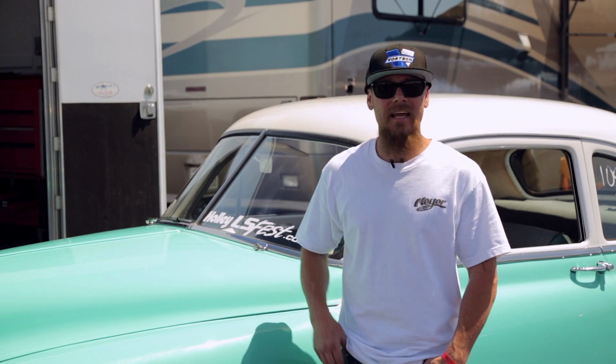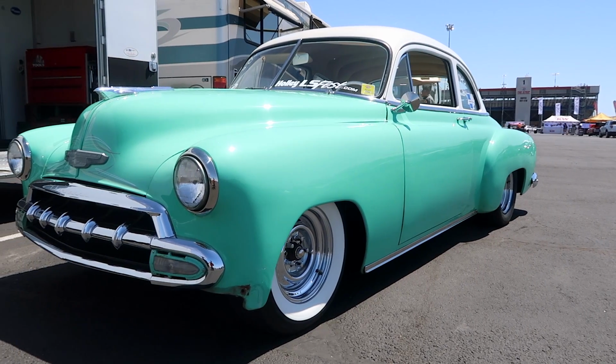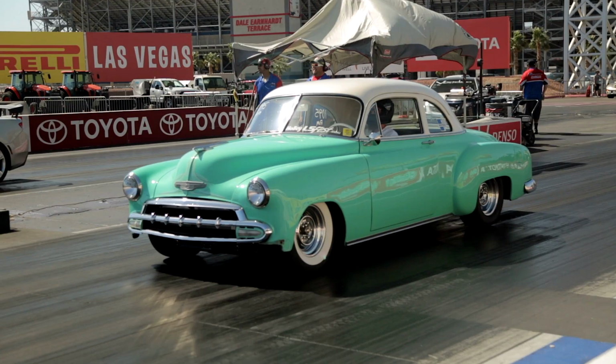Yeah, I built it to drive. That was my goal. I wanted to build something I could drive to work every day and still get good mileage out of it, but then still have 700-800 horsepower.